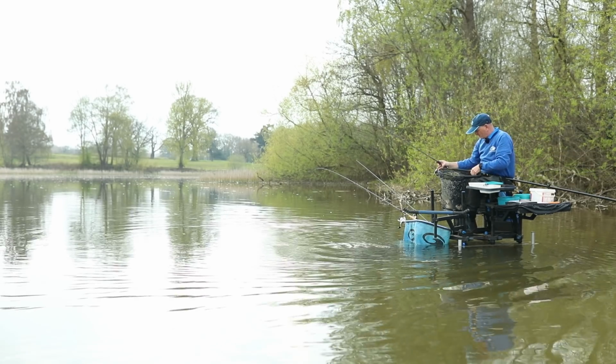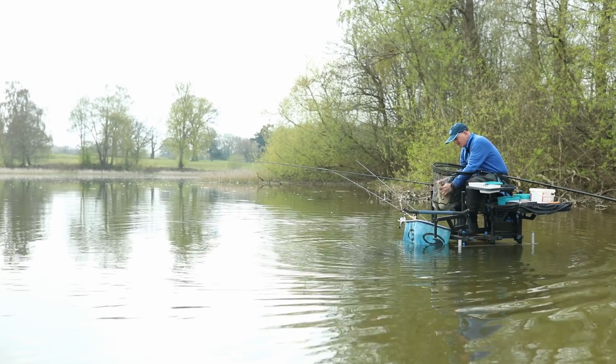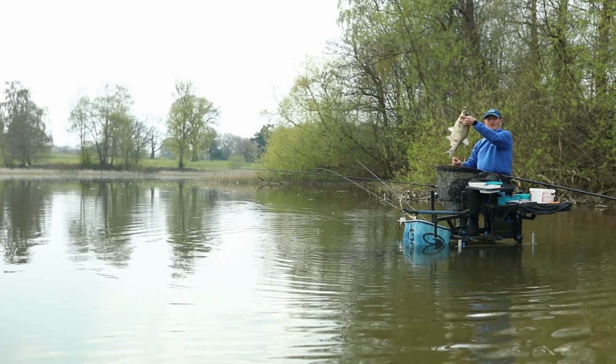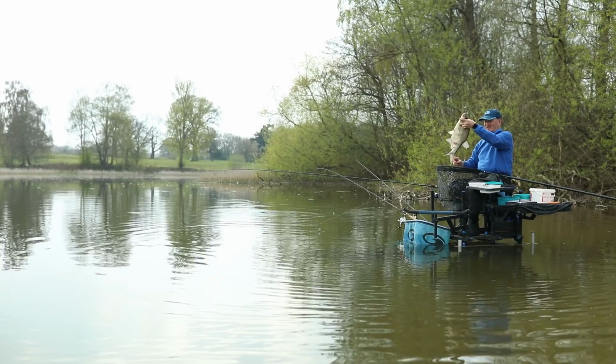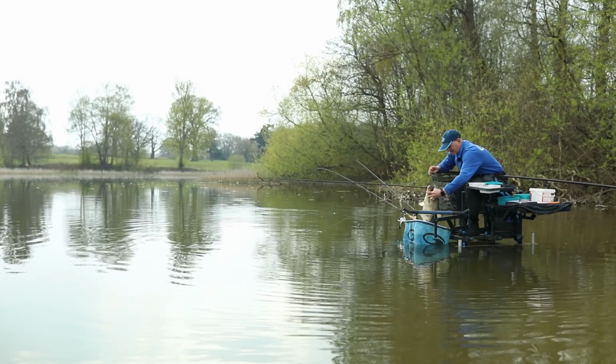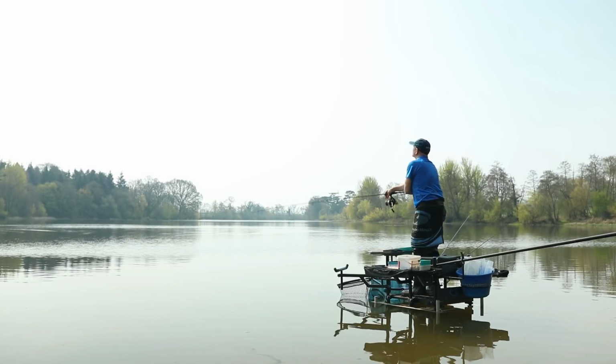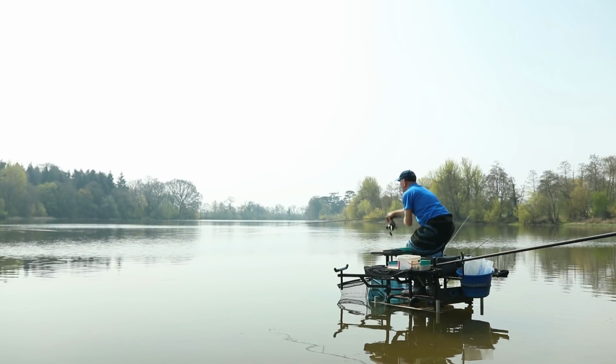I say, when you catch these bream at Patshull Park, they're good fish, aren't they? Beautiful fish. Put him back in there. So with a bit of luck, they've just come onto the feed.